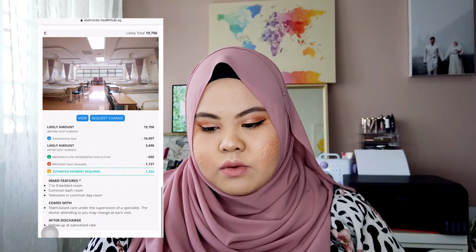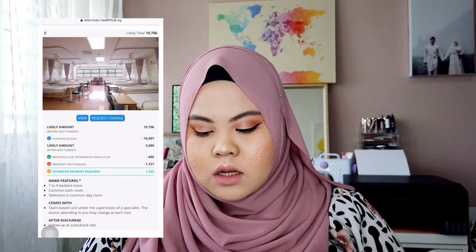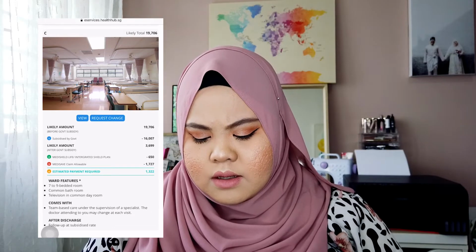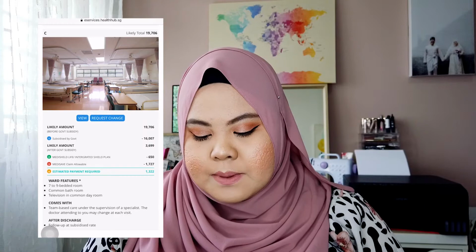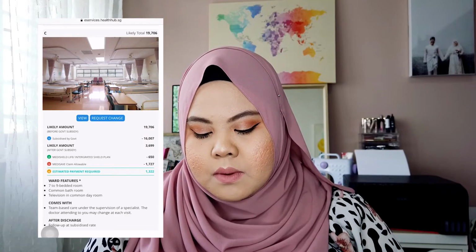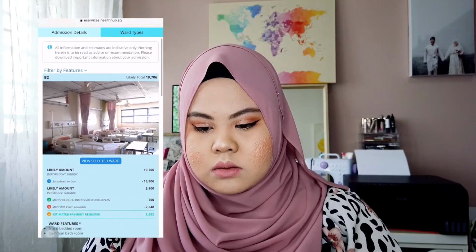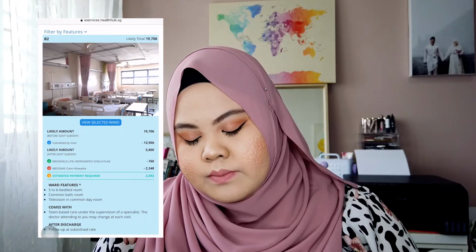And if you go for the lowest class, which is class C, that will be the cheapest, because it'll be an 8-bedder, and I think there's no aircon, so the estimated bill will be about 1,003. So this is what I'm going for, class B2.